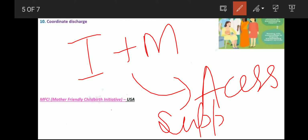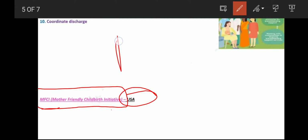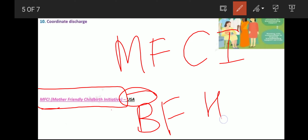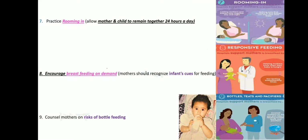Okay, next there was an MCQ which we found in the previous question paper. The Mother Friendly Childbirth Initiative was founded in the USA. Now we have the Baby Friendly Hospital Initiative, whereas here it is the Mother Friendly Childbirth Initiative. This was founded in the USA. This was an MCQ. So let us check if we have any other MCQs.